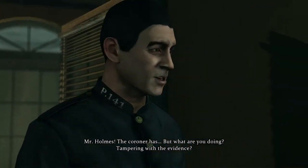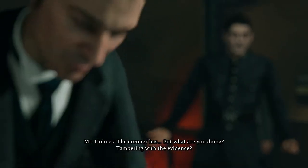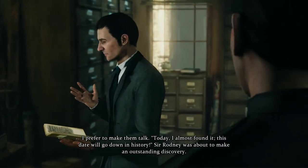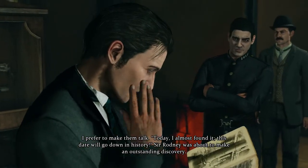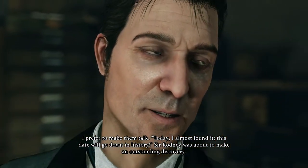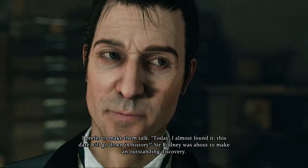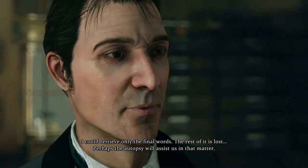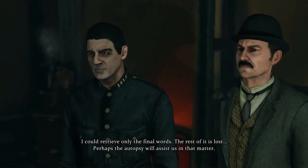Mr. Holmes, the coroner... But what are you doing? Tampering with the evidence? I prefer to make them talk. Today, I almost found it. This date will go down in history. Sir Rodney was about to make an outstanding discovery. Wonderful. I could retrieve only the final words. The rest of it is lost.